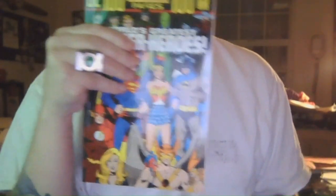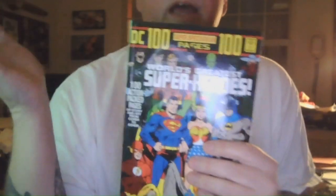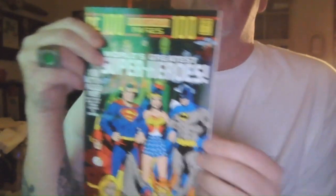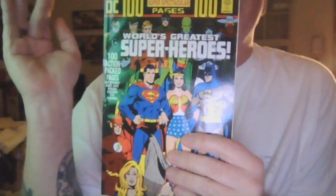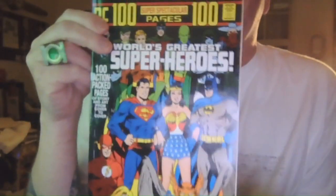None of the other places had it. None of the other places had any of the 100-page Super Spectaculars because they were reprints. They couldn't get rid of them. So I was like, okay, well, and I got their cards, but I wasn't going to mail order back then. I mean, who knew how that would work?